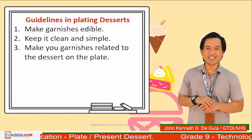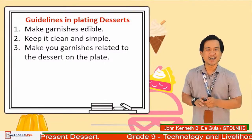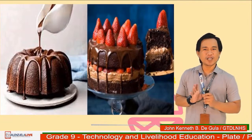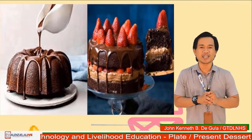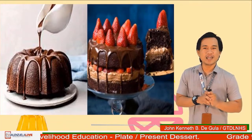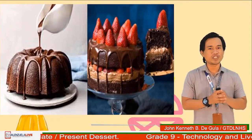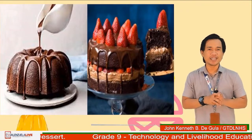Number three guideline in preparing desserts is make your garnish related to the dessert on the plate. Always remember that color has an important part in plate presentation. On the first picture, there's a chocolate cake with a chocolate syrup that is very related to the dessert on the plate. And then the other picture is also related. The garnish used is a strawberry, which is also a filling of the dessert.